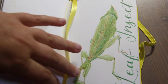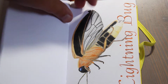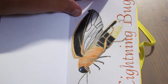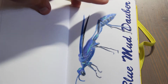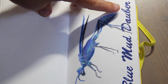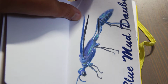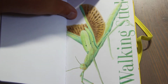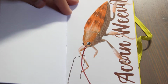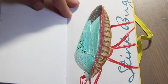I'm still working on JuneBug. I had company, so I wasn't able to post last week, but these are the insects I've been doing since then. Once again, these are a combination of Pilot Pen, Sharpie, Copic multiliner, Sakura Microns for the hand lettering, and then the insect itself is the Faber-Castell Polychromos, and that's been a lot of fun.